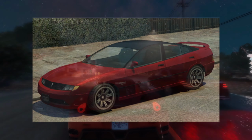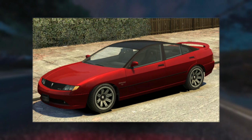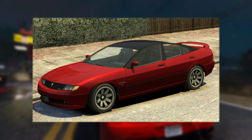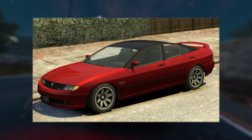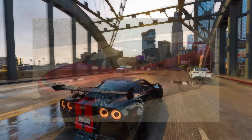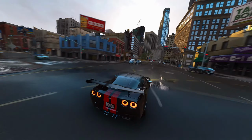The next vehicle is the Imponte DF890, and this is a sedan vehicle, and this vehicle has only been seen in Grand Theft Auto 4. The design of the Imponte DF890 is actually based on the Pontiac G6, the Pontiac Grand Am, Pontiac Sunfire, Honda Civic, Pontiac Bonneville, Subaru SVX and the Pontiac G8.